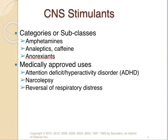The categories or subclasses for CNS stimulants include amphetamines, analeptics, caffeine, and anorexics. The only medically approved uses for CNS stimulants are for treatment of attention deficit disorder or hyperactivity disorder, if a patient's been diagnosed with narcolepsy, or for the reversal of respiratory distress.